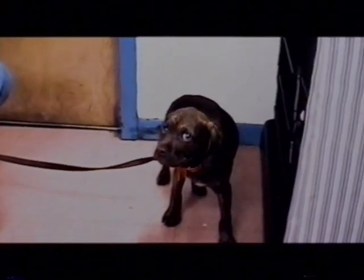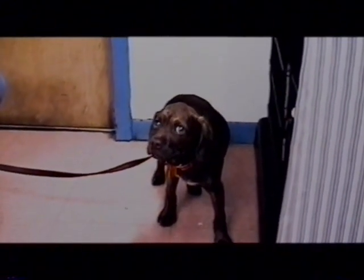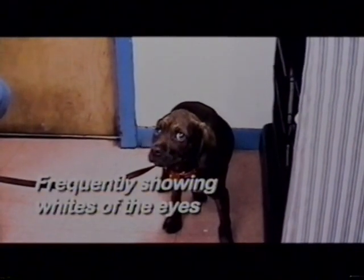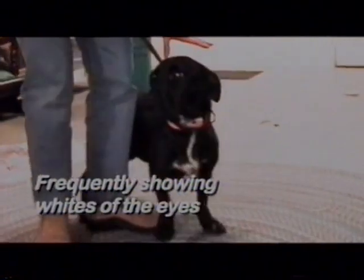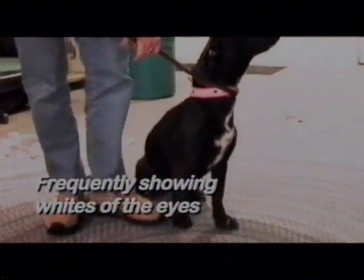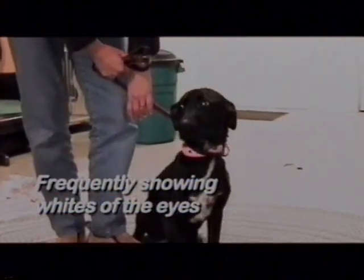Frequently is, Sue tells you to start looking for the whites of the eyes. You will look at a dog and all of a sudden you see the whites of his eyes and you go, yeah, that's what Sue said to look at. Frequently means you can immediately start counting them. You're like, there's another, and there, and there, and there.